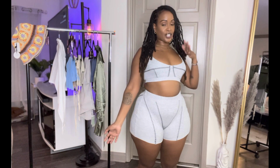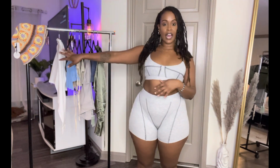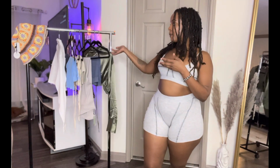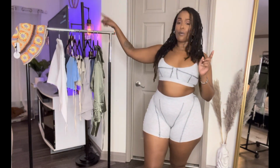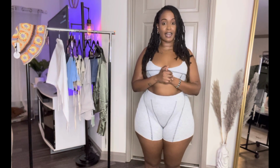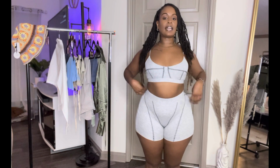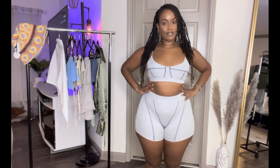Okay, y'all, as I mentioned, today we're gonna be doing a collective try on haul. As you can see, I have a couple of my items hung up over here on my rack and one accessory. I know I had some sunglasses and another hat that I bought, but honestly, I have no idea where they're at. So yeah, I need to do my laundry. But first and foremost, we're gonna go ahead and get started with this set that I have on.